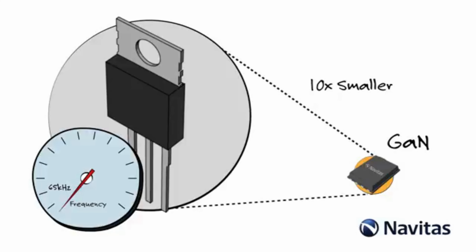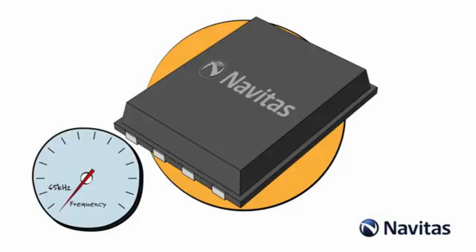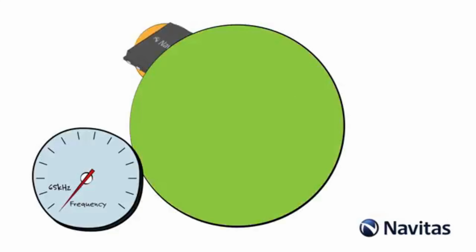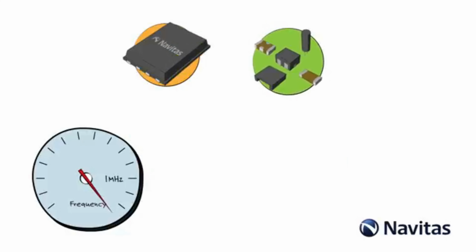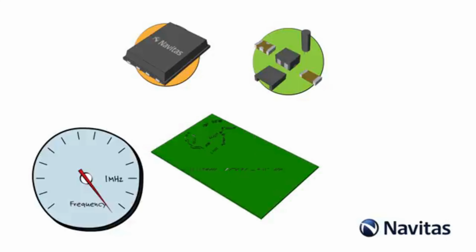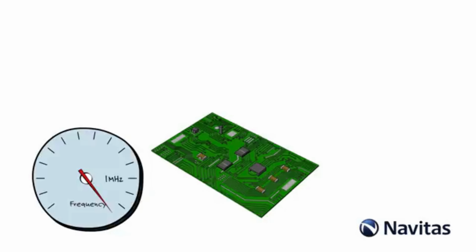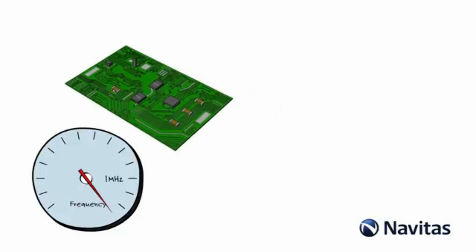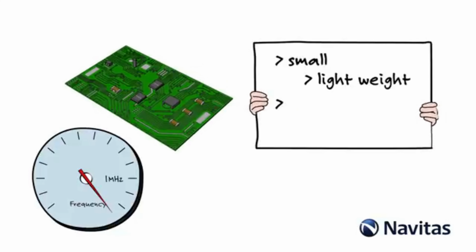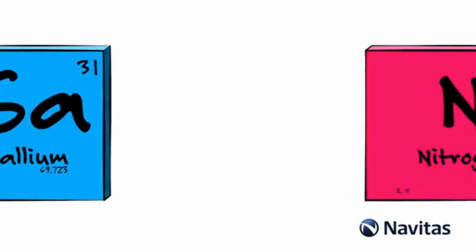In power conversion, higher switching frequency means smaller size and lower cost. Fast and efficient gallium nitride power devices replace the old, slow and inefficient silicon devices. These miniature surface mount GaN power ICs switch up to 100 times faster, enabling a 10 times shrink in the size and cost of passive components. So small, the passive components can utilize low-cost automated manufacturing methods. Together, we are enabling a power system that is small, lightweight, highly efficient and very low cost.